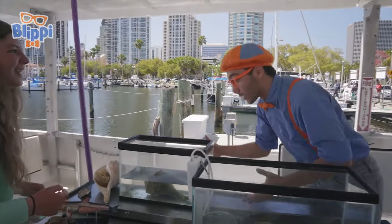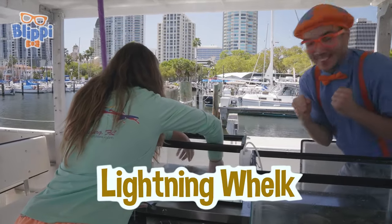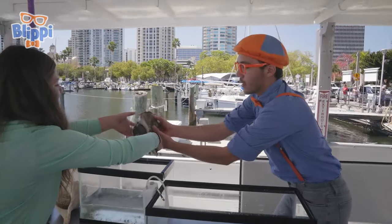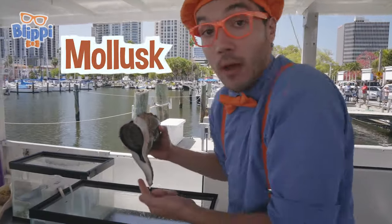Whoa, Mackenzie, look at this. This is a really big shell. What kind of creature is it? This one is called a lightning whelk. You mind if I hold it? Absolutely. Okay, here we go. Hello, lightning whelk. Hey, Mackenzie, is this also a mollusk?